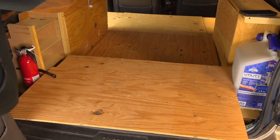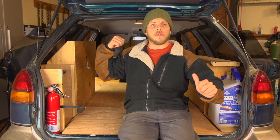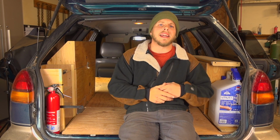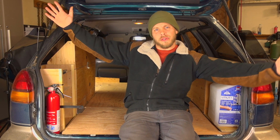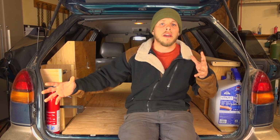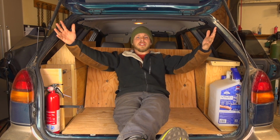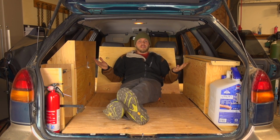I built 2 different futon-like sections in the back of this thing so that when I'm hanging out looking at the beautiful views from the back of my little camper, I can have a few different options of positions. So let me just show you what those look like. This is the first section that I've got, and here's the second bench.